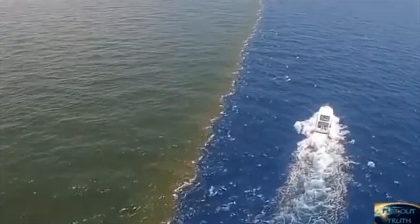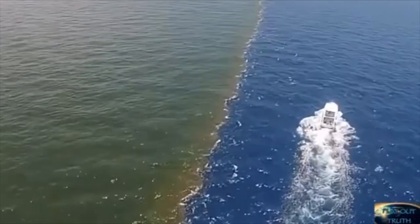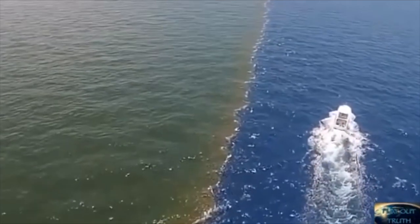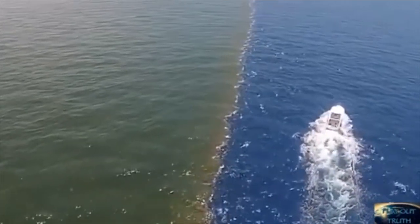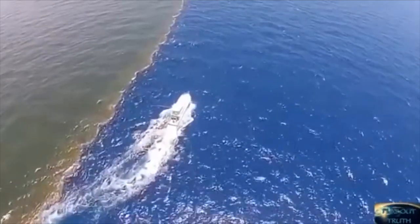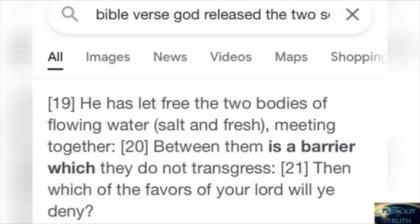Now that everybody has watched that and you understand the difference between the freshwater and the saltwater and the density between the two, now it's my turn. Here's what I want you to understand. You see how this water separates? Two different oceans separate perfectly. And it's always there. Always there. In these different spots of the world, you will find this. And you will find it in Quran scriptures I'm going to show you here.